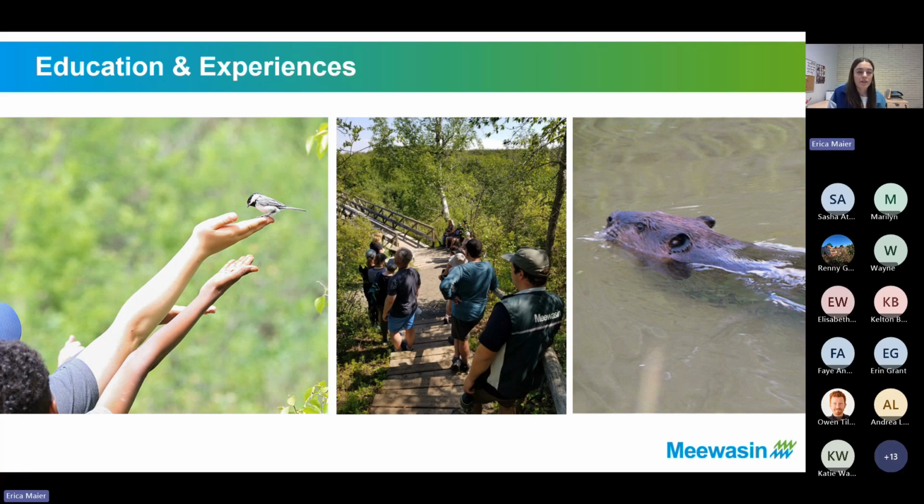I think in the last few years too, with some of our overarching management planning and goals for Beaver Creek, we've learned a lot about resource management and how to convey the work that we do to the public.